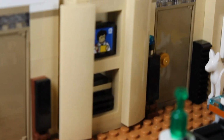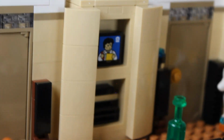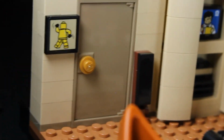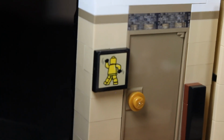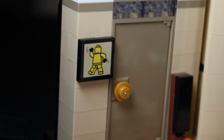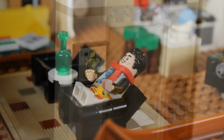Then the door to Chandler's bedroom. Then on the TV, we have Dr. Drake Ramoray on Days of Our Lives in this really cool old-style cabinet with 2 speakers on the side, which is really cool. Then lastly, the door to Joey's room and a little, I guess, bodybuilding poster. Not entirely sure.